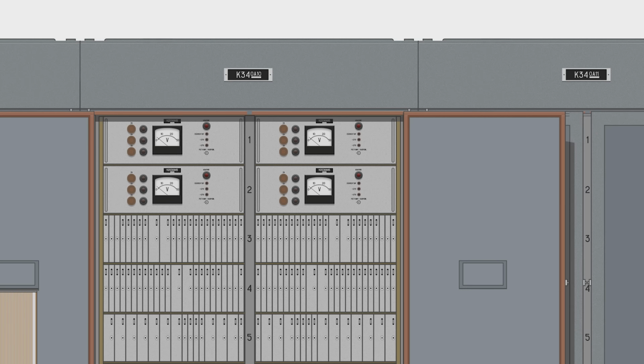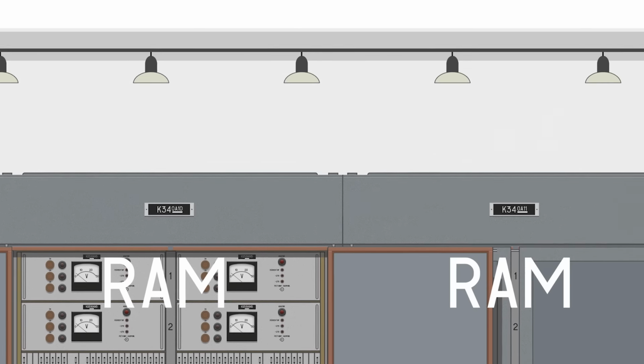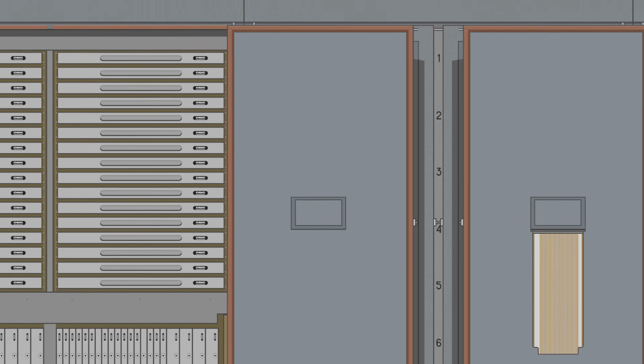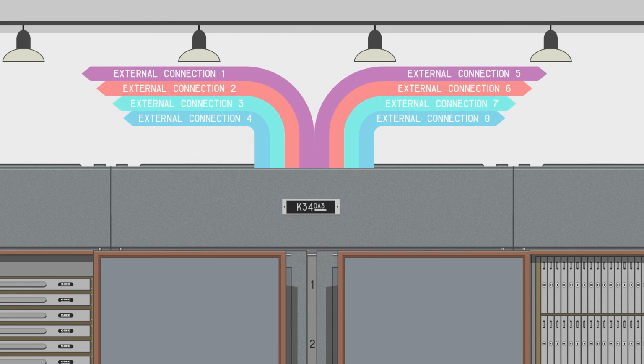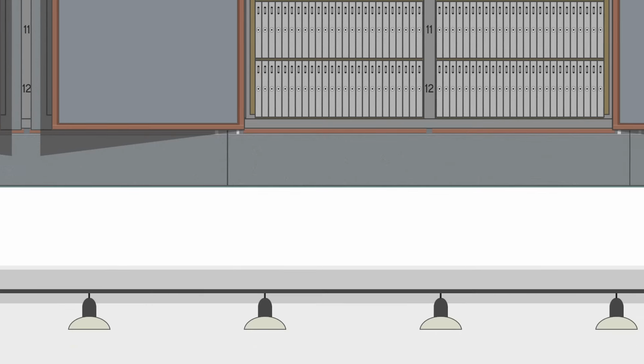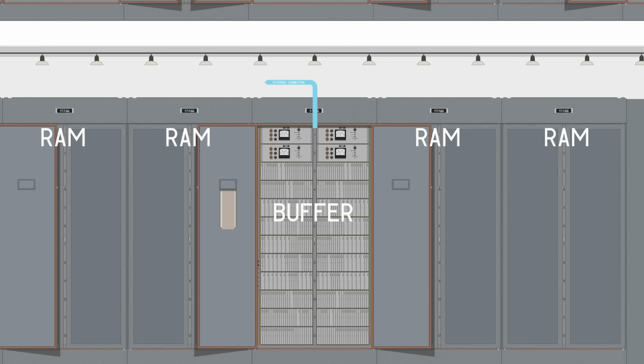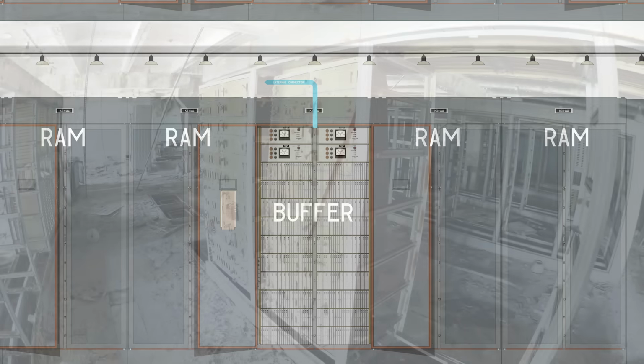A key feature of the K340A is its advanced system for interacting with external devices, so up to 8 devices can be directly connected to the processor controller. But additionally, any of the accumulators of numbers can be deallocated from RAM space. In this case, they would act as some sort of buffers for data exchange with these external devices.